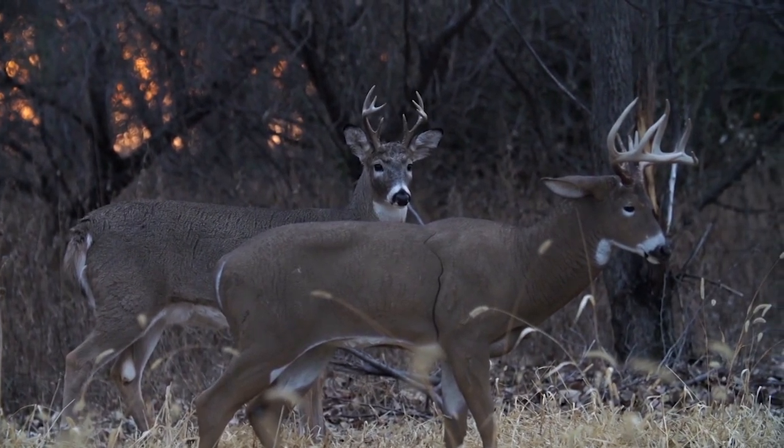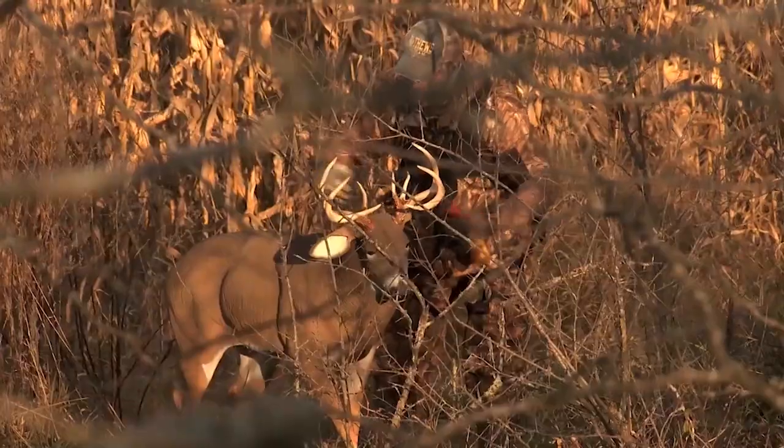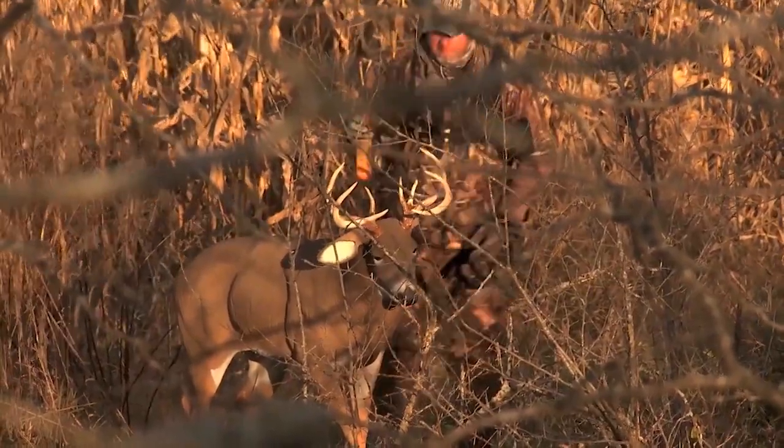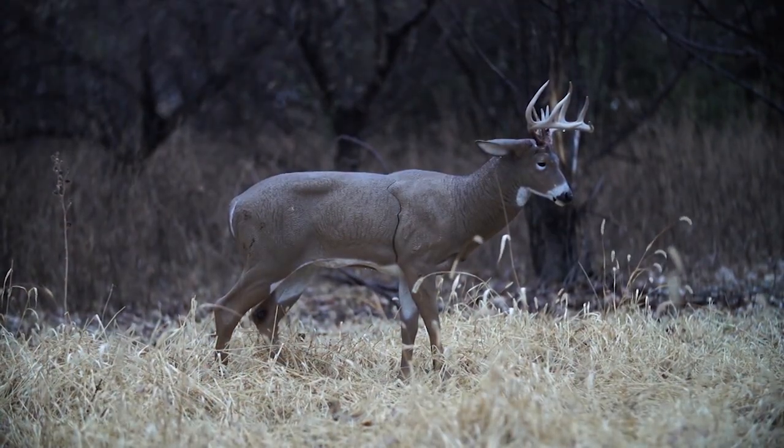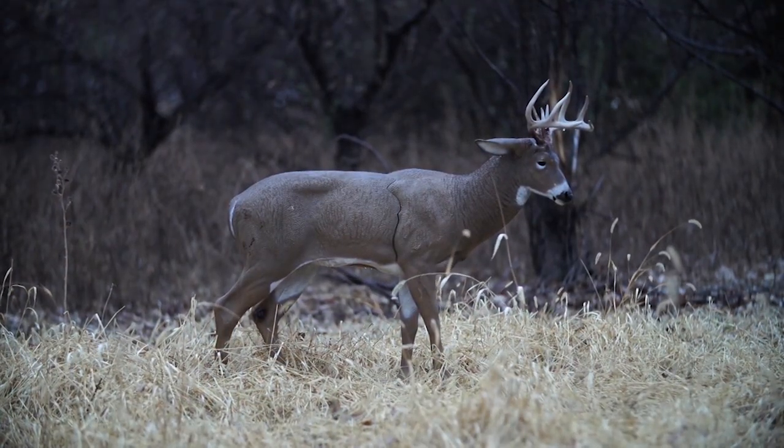You can use a decoy all season long. Here's the basics just for an all season usage plan. Early season, probably go with a buck. A buck decoy on a field where some other bucks might be coming out can instigate a socialization behavior.